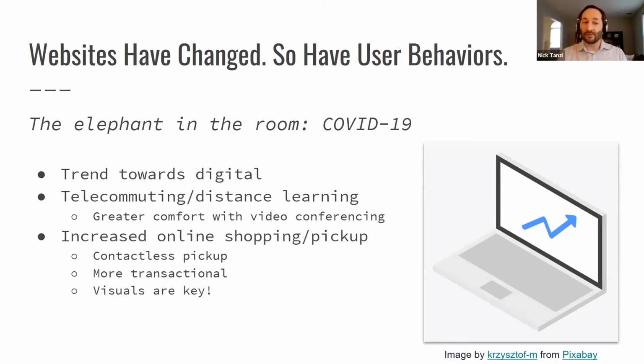And along those lines, the trend is increased online shopping, pickup, contactless pickup. Things are more transactional. For any of us that have done curbside, I think we recognize that. People have always had a constantly shrinking attention span. That's only gotten worse, I guess. And you can tell I don't like it, but certainly attention spans are not getting longer. And that's important to understand.